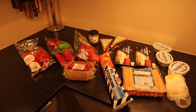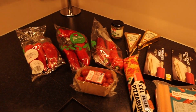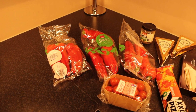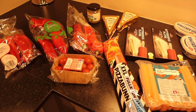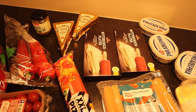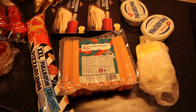So here is all of my ingredients that I'm going to be using to make the appetizers. We're going to be making stuffed pepper mummy poppers. I'm also going to be making some tomato pesto brie puffs with the puff pastry dough, and then some little pigs in blankets.